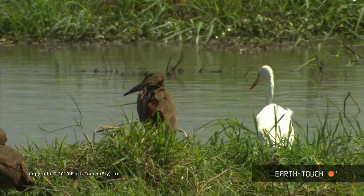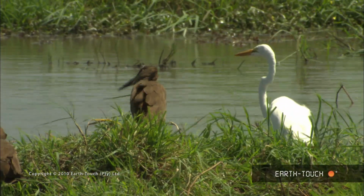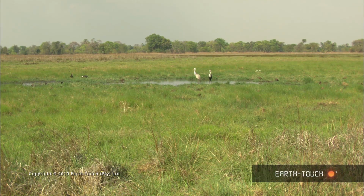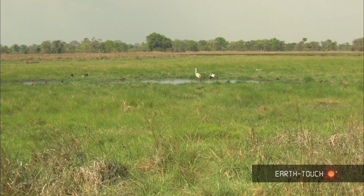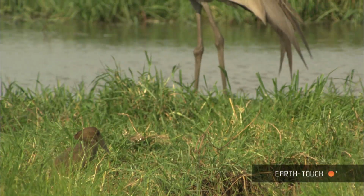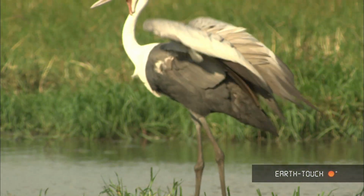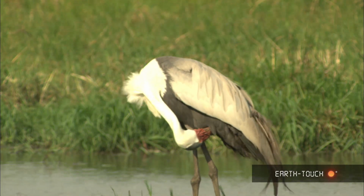Lots of staring at the water, in this case together with the great white egret. Again, both of them exercising great patience. And exceptionally diminutive when compared to this wattle crane that was on the edge of this pool. This was a different scenario, different time of day, and the visitors kept on changing, but the hammerkoppe patiently remained where they were.